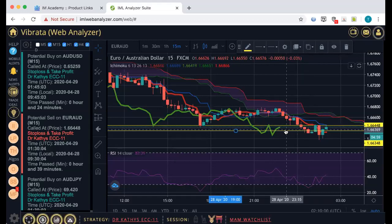And of course, you're looking to make sure that your red line is below your blue line. It's below the cloud, which makes it a strong sell. And what I'm doing is waiting for this candle. It looks like it's already taken profit because it actually occurred 38 minutes or 40 minutes ago. But as you can see, it's already taken profit.